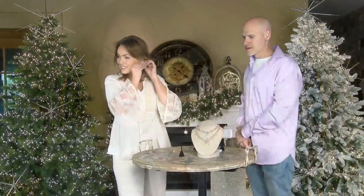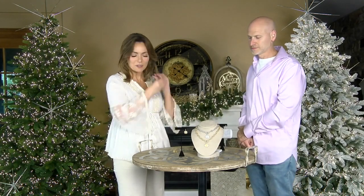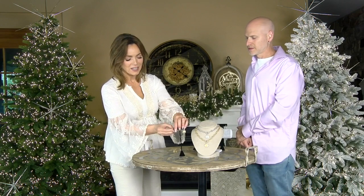Absolutely, beautifully, beautifully done. And it has that luxury look, that status look that you would typically only get with 18 karat gold and diamonds. So I just want to throw it on quickly. Yolanda purchased both of these today. Oh, perfect. Yolanda, you will absolutely, absolutely love them.